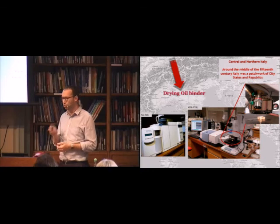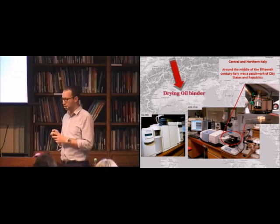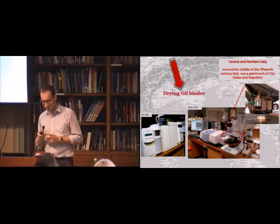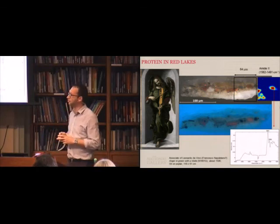Is it the material that was put on this painting 500 years ago? It's a simple question with a non-trivial answer. I don't have an answer. That's what I'm going to spend the next 30 years thinking about, I think. And it's also complicated by things like this.